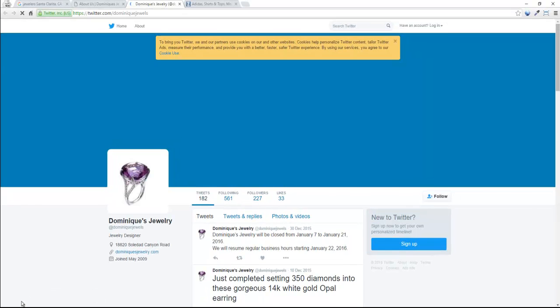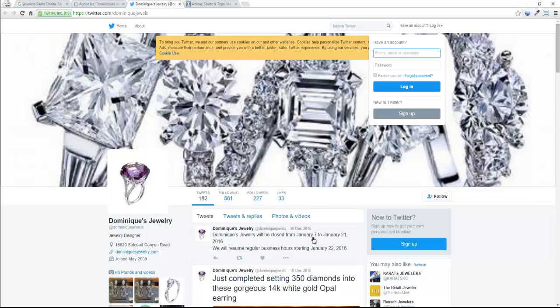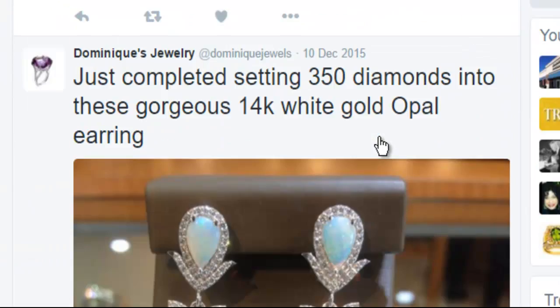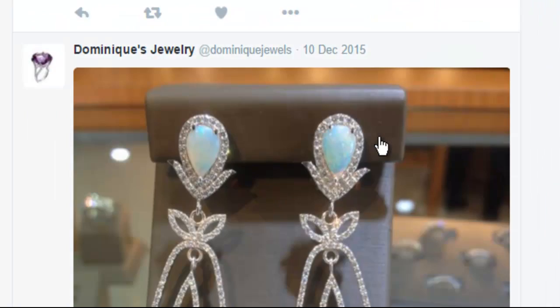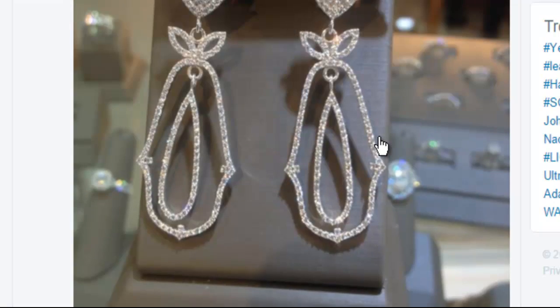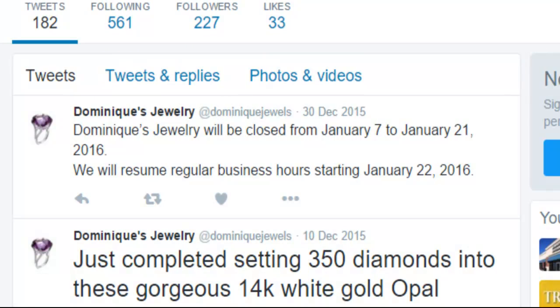Is it in the footer? Okay, yes, it's in a static footer down here. Dominique's Jewelry LLC in the bottom. They also have the links to their other pages. Let's see, they have a Twitter account, which they haven't updated in a little more than 2 months, but it looks like they were posting in November and December a little bit, probably to generate the holiday sales.